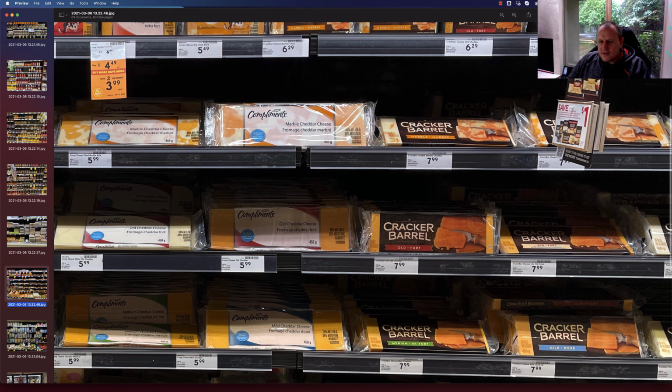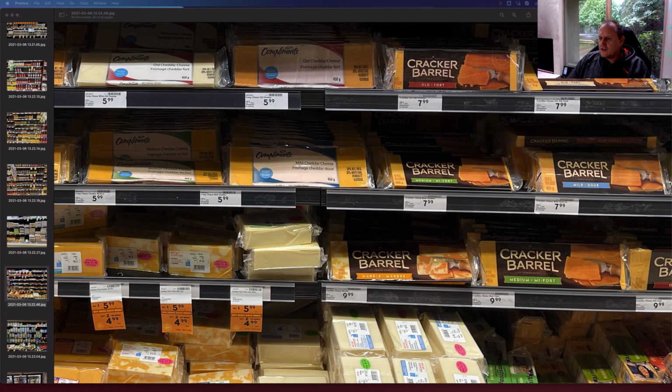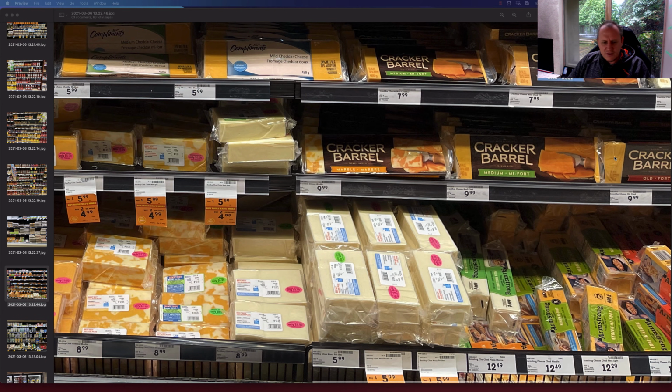$7.99. Doesn't tell us how big it is. Oh, there we go. 450 grams. They're all about the same. So it's about $10, $12 to $15 a kilo. What's that? $15 a kilo. At the moment, it's about 182 Rand a kilo. I guess that might be a little bit more expensive than South Africa. Who knows?